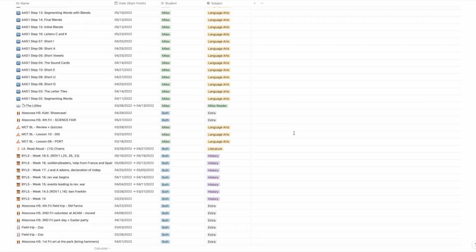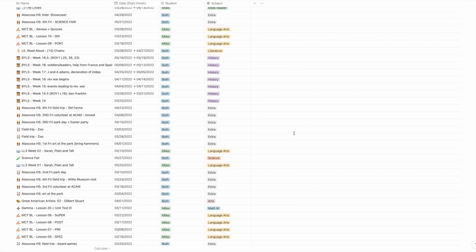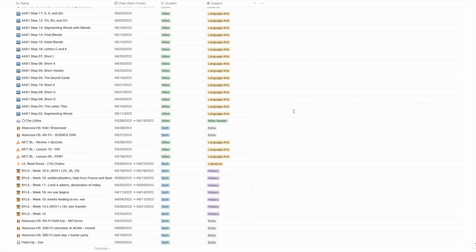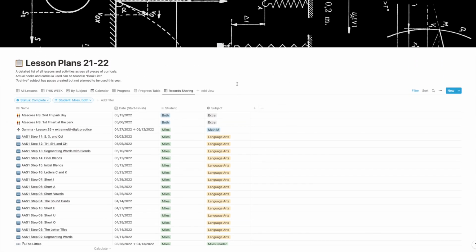However you want to do it, this makes it really easy to show exactly everything that you did without digging through piles of papers or flipping back through planners and making notes of things you did. You already marked it as complete, you already put the date in here. I imagine it would be really easy to share this with somebody. So that's kind of the gist of it.